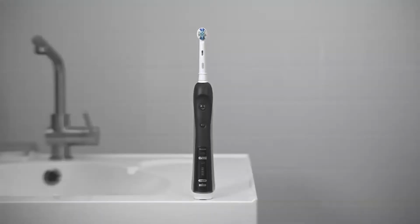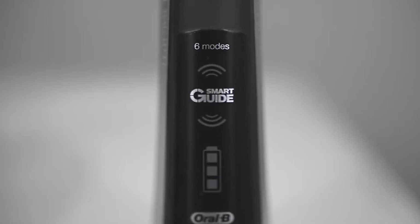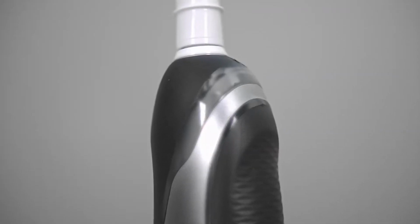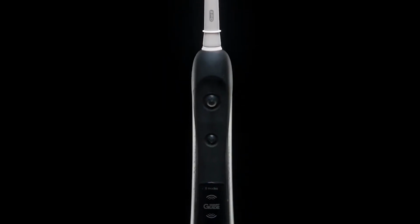Number 6. Oral-B 7000 Smart Series Electric Toothbrush. This electrical toothbrush has all standard features, a pressure sensor, deep sweep, floss clean, plus 6 cleaning modes, including one for the tongue. Allows you to brush based on your needs, and even the world's first Bluetooth connectivity between brush and smartphone. So, it is a really smart and amazing toothbrush.